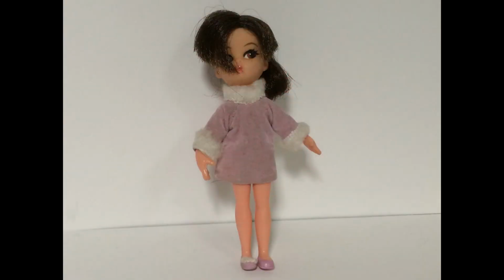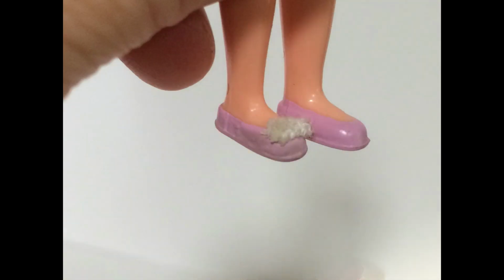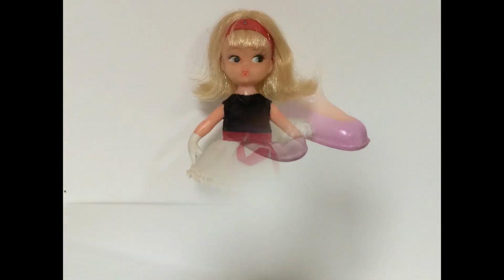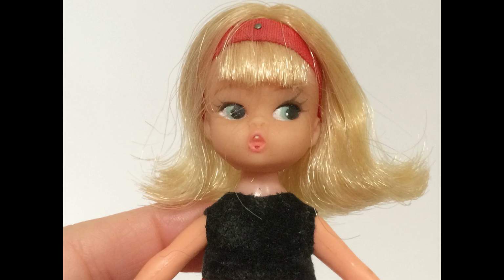Here's another little doll I got through Craigslist. This is one of the Hasbro Dolly Darlings. She's called Powder Puff. They have molded shoes, but she's missing one of the little bows on the shoes. This is my other rooted hair Dolly Darling. This one is Tea Time. They were made in the mid-1960s.